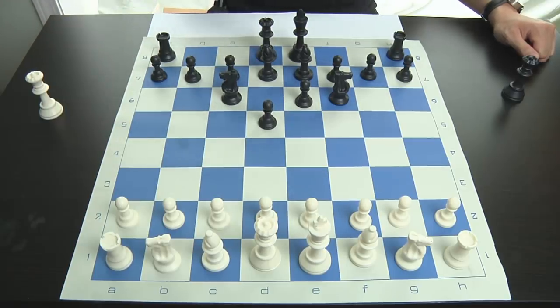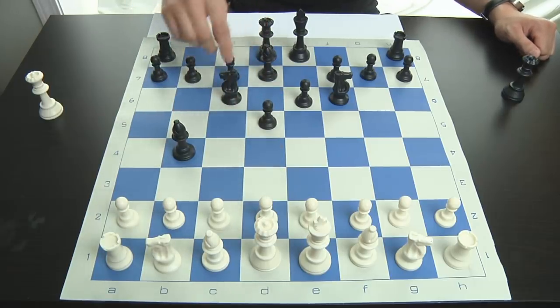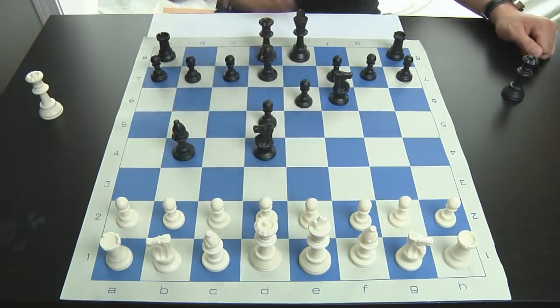So why not make a way to start attacking pieces, to find a way to get through towards the king? So remember, taking the initiative, finding a way to attack first.